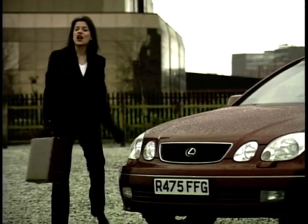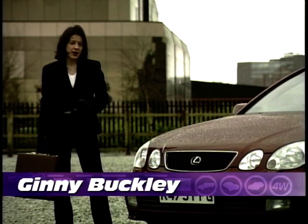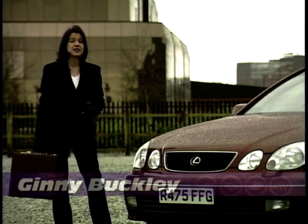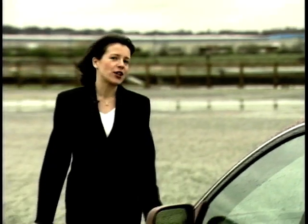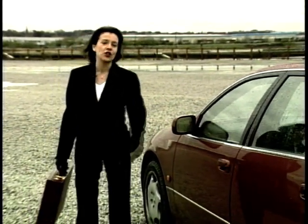Okay, so I'm not the next James Bond, but I'm still faced with a very important mission. If you've got 35 grand to spend on a car, it can be a pretty tough decision, and you only get one chance to get it right. But beware, because what starts out as a 35 grand car can soon end up costing you dear.